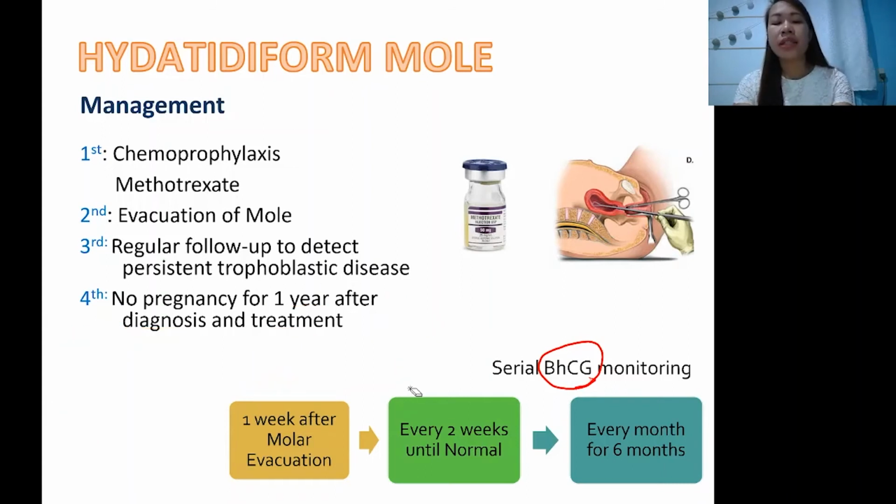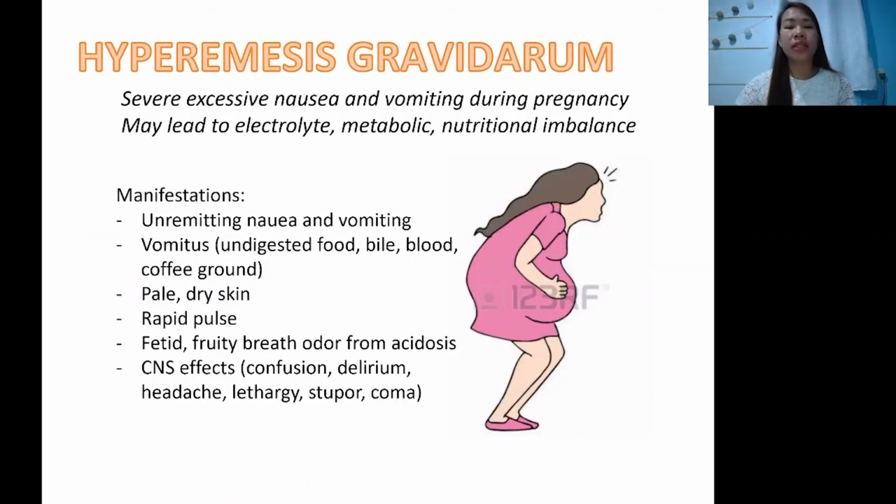So I hope class, you have learned a new thing or you have learned the most basic things that you need to know about HMOL. Now let's move on to the next condition. We call this Hyperemesis Gravidarum. So when we talk about Hyperemesis Gravidarum, it is defined as severe, excessive nausea and vomiting during pregnancy which may lead to electrolyte, metabolic, and nutritional imbalance.